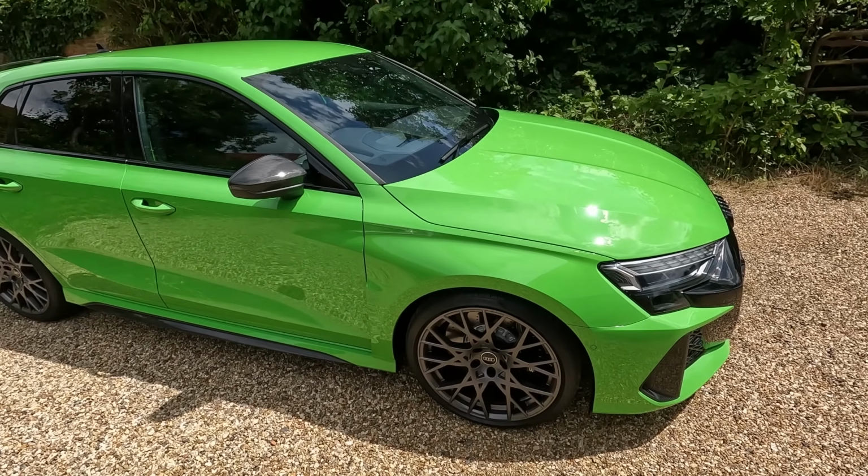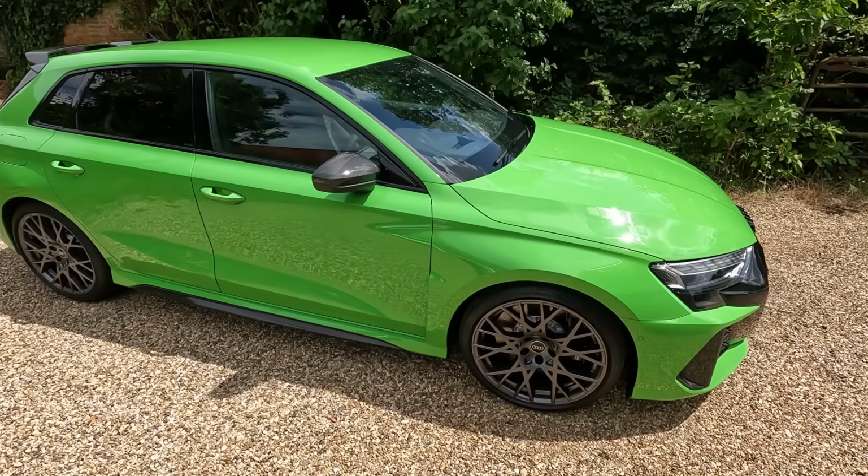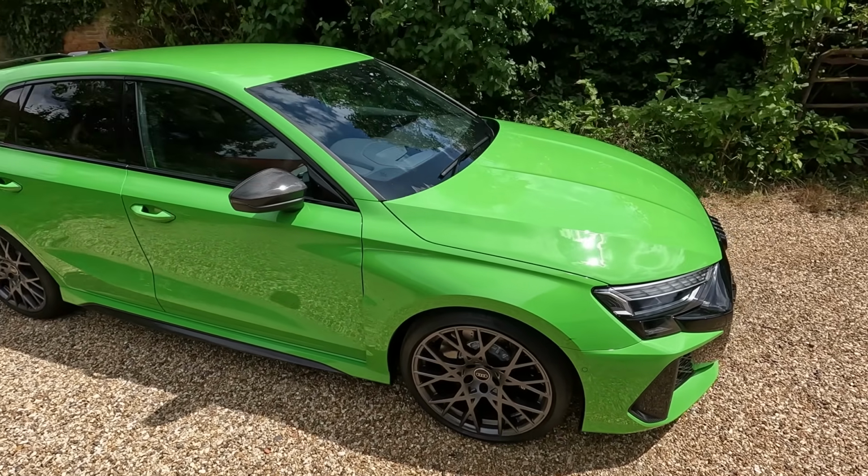And you can use this as a normal car. Okay, this is in Kyalami Green, but you could be proper incognito in this. Heads-up display is pretty good as well.